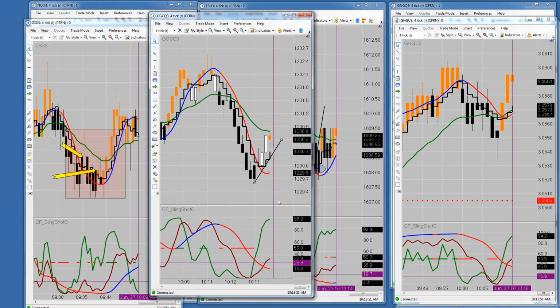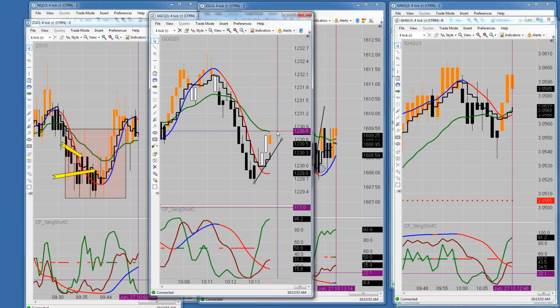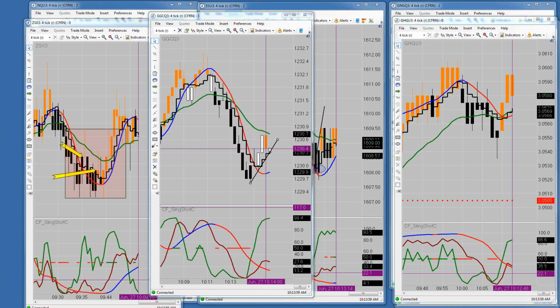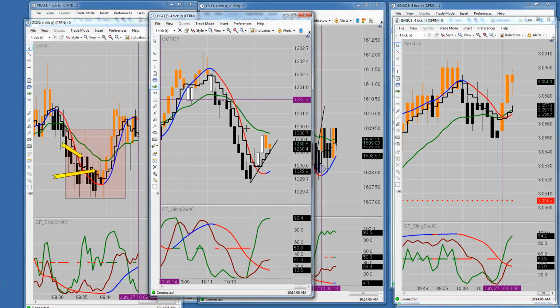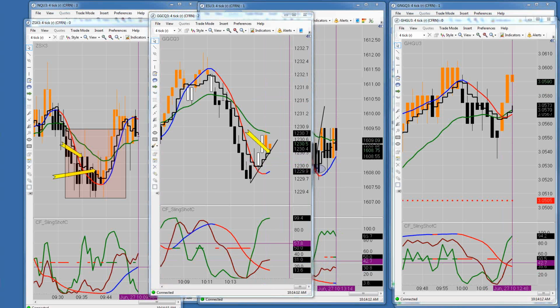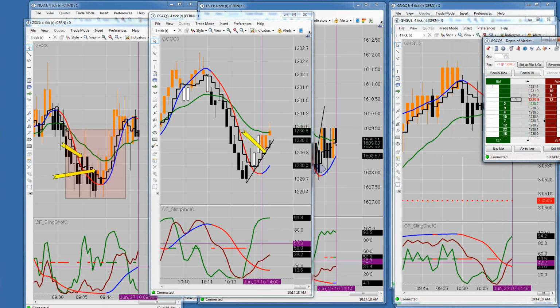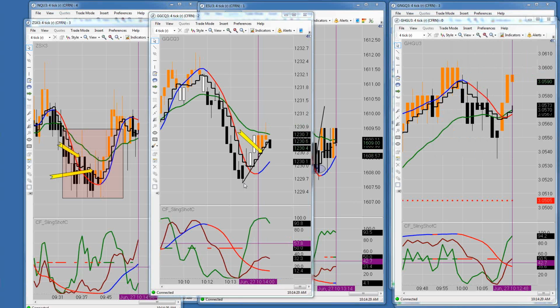Okay. You see this red on the cycle right here? Just a down close on this bar would be a short trade on the gold. 1230.8 is the high, 1230.4 would be the low, and I'm trying to short 1230.3. I just filled. I'm short 1230.3 on gold. Okay. Right there. 1230.3, and there's my stop, 1231.1. It didn't hit my stop.